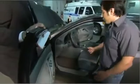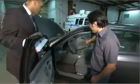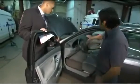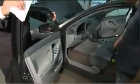Unfortunately, it is pretty work involved to get the carpet out. There's way more than just seats. There's a trim. Sometimes the dashboard has to come out in order for that to come out. Anything mounted to the B pillar here will have to come out, and then the back seats as well.